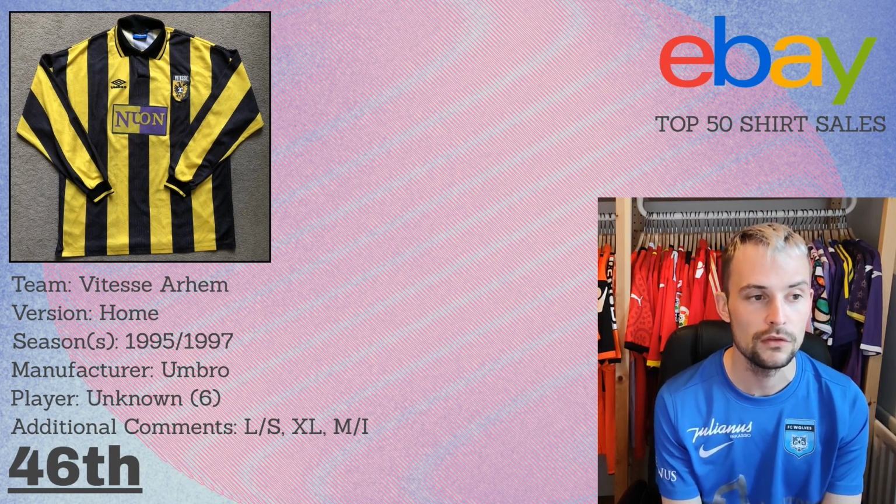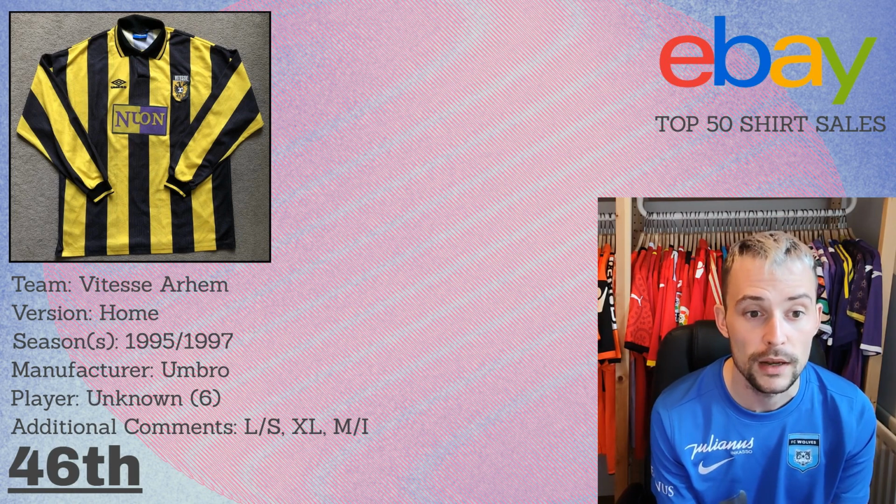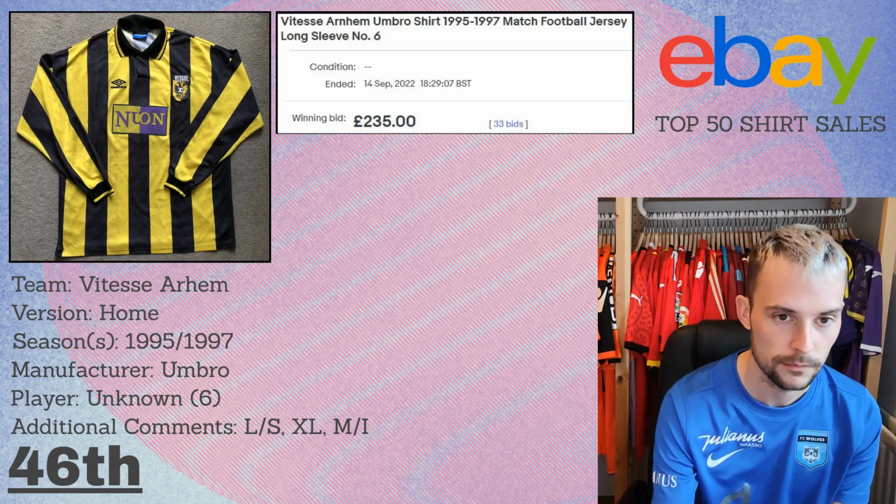Next we have Vitesse Arnhem, which is their home shirt from 95-97, Umbro manufactured with a number 6 on the back. This is long sleeved and extra large in size and claims to be match issued. We had 33 bids coming in and £235 spent.